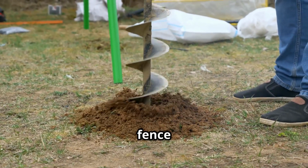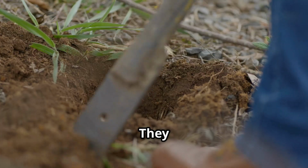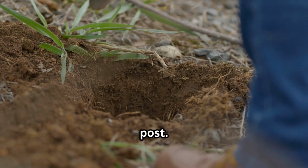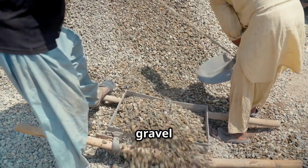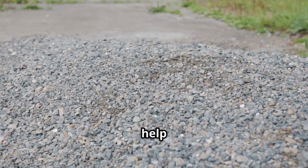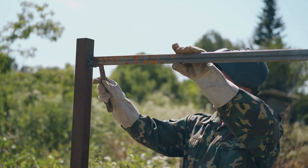Dig holes for the fence posts. The holes should be about 1/3 the length of the post. They should also be wider than the post. This will allow for the concrete to set properly. Place a few inches of gravel at the bottom of each hole. This will help with drainage. Use a level to make sure the posts are plumb.